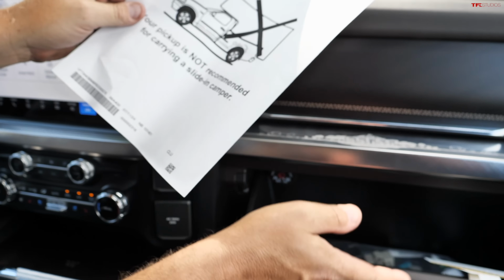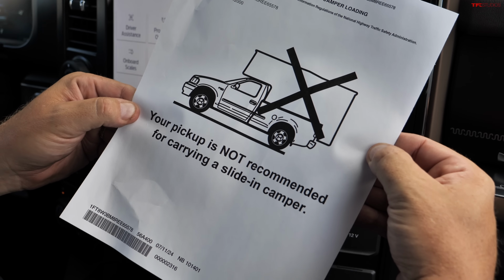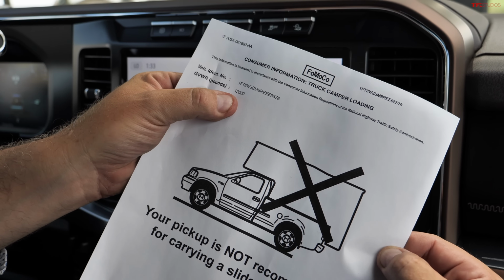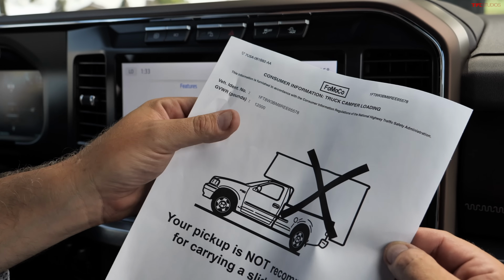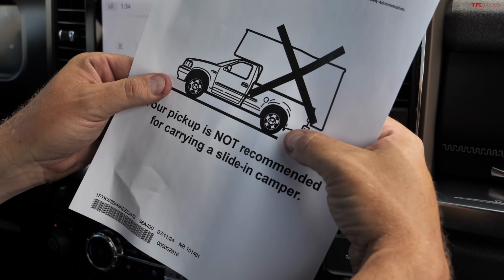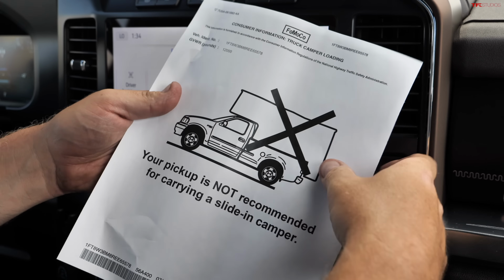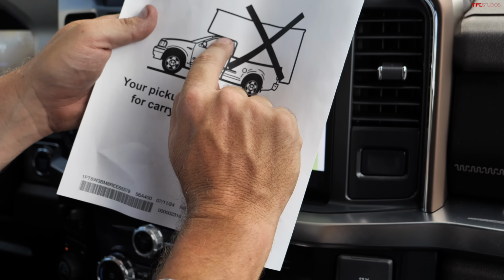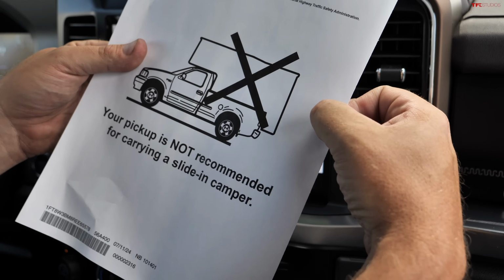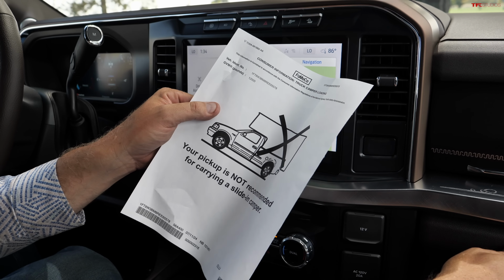But I just noticed this. There's a big message here that your pickup truck is not recommended for carrying a slide-in camper at all, even though we do have a gross vehicle weight rating of 12,000 pounds and, of course, a payload of 3,700 pounds. This is quite important. I'm not sure exactly, maybe the suspension height, that's why. But I would bet a Go Fast camper sells a camper for this Super Duty, and it's very low profile, and it weighs maybe 350 pounds. So if I was to use this truck for camping, I would do a topper camper like a Go Fast.